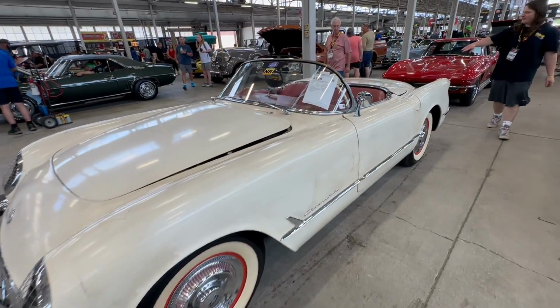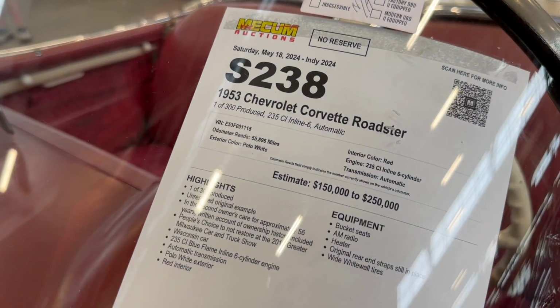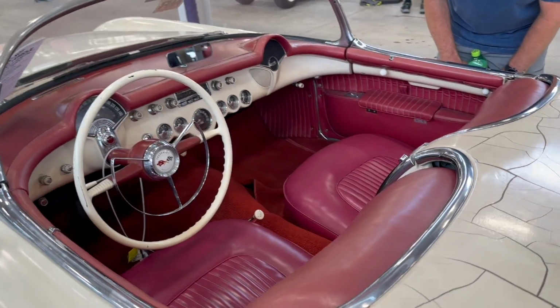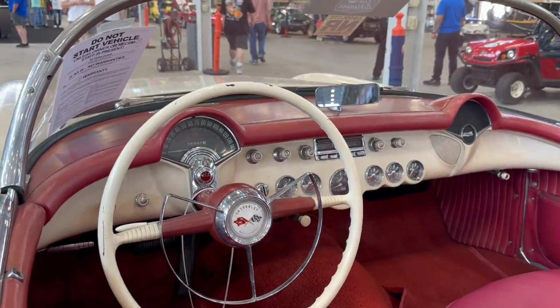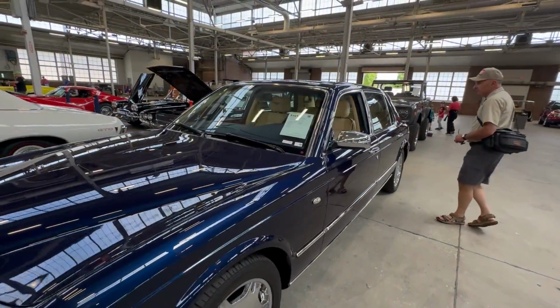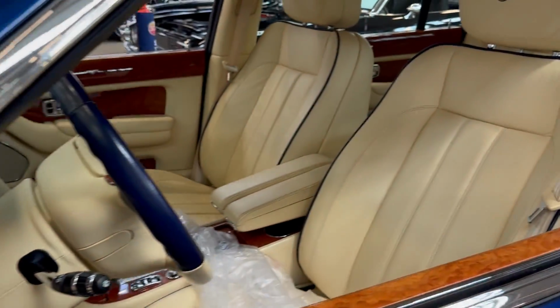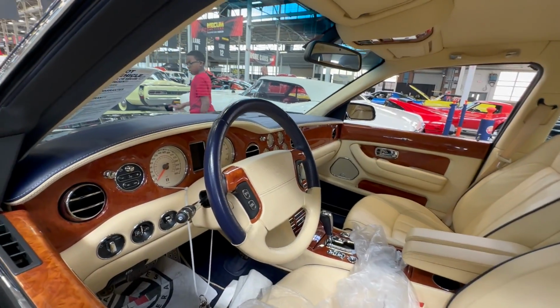Corvette here is actually 1953, the first year for the C1. One of only 300, unrestored original. The seats are actually in fantastic shape. Now this Bentley has a really beautiful color to it. Bentley Arnage Red Label Sedan, one of 64 left-hand drive models made.